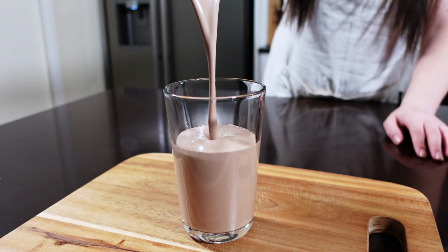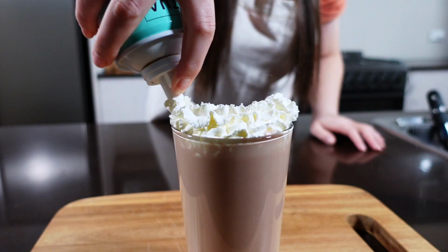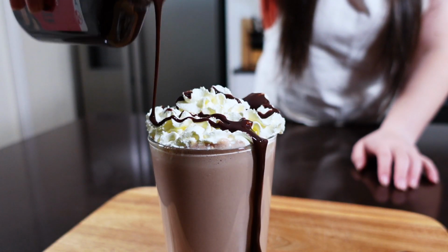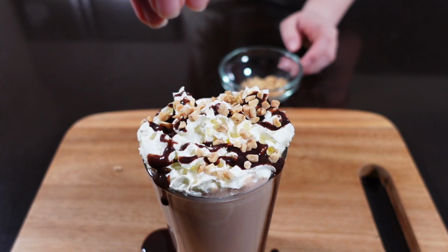Now it's time to pour it into your glass and maybe even top it off with a little whipped cream, maybe some chocolate drizzle, some crushed nuts. Now it's sounding like a real treat.